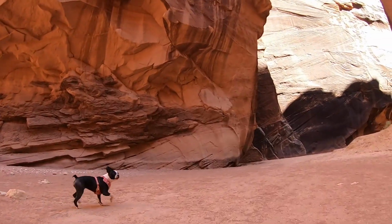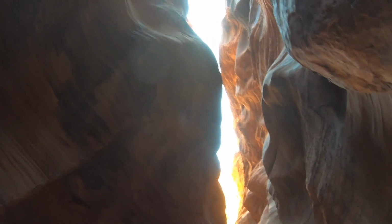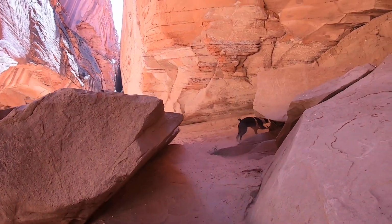We're continuing our 2021 Western trip with a visit to the largest slot canyon in the world, Buckskin Gulch in Utah. It's a beautiful walk, and you will not want to miss a bit of it.